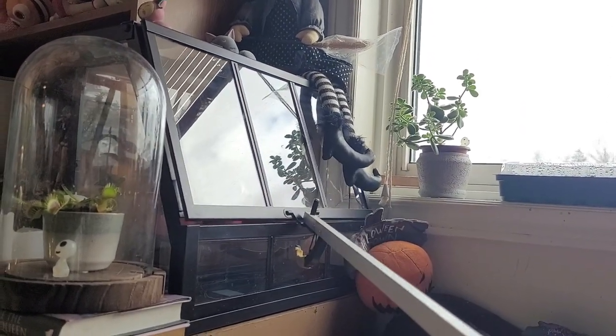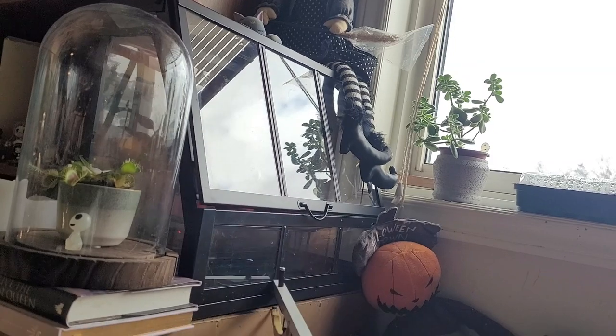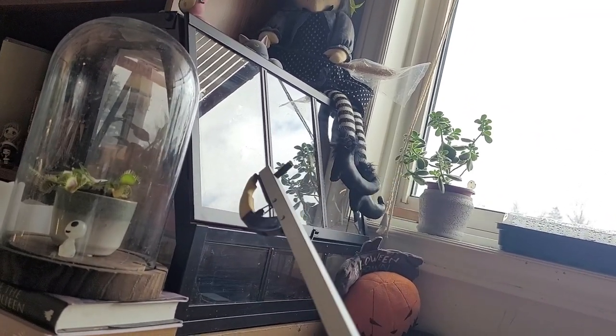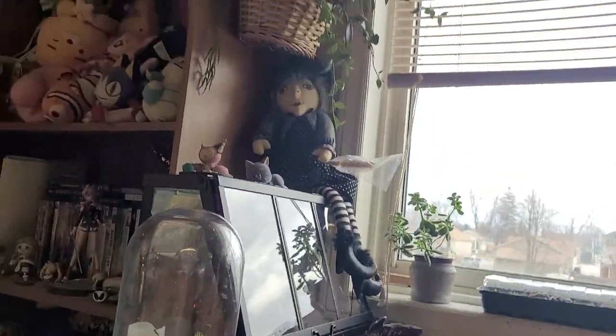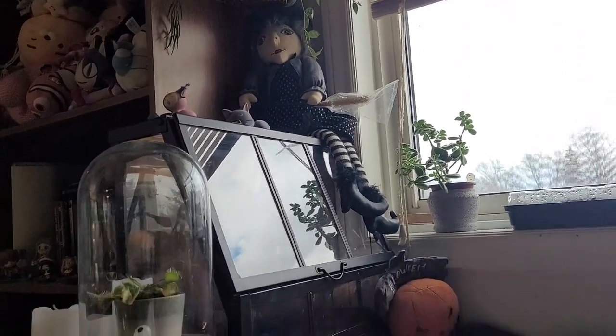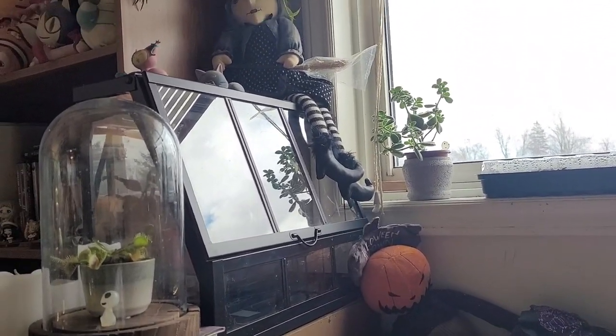This is the IKEA Agrobar, and that was. Oh no, the magnet keeps getting stuck. That's what I was trying to do because I put magnets on the sides to help keep it closed. They get good light over here because of the window, and I think it's cute, and my little witch sits on top there, so I like this setup.